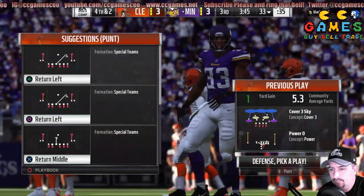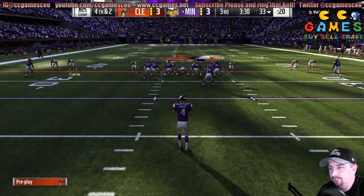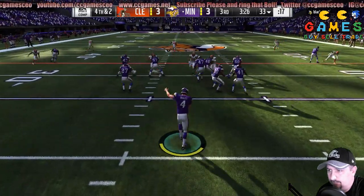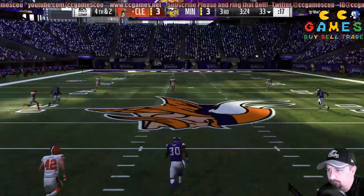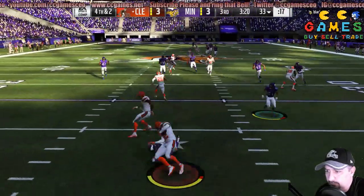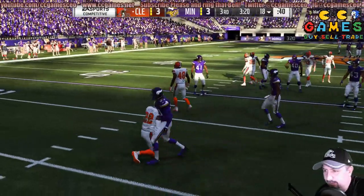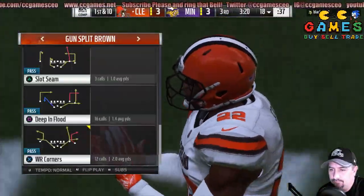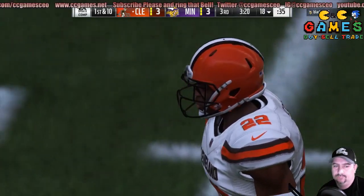3rd and 2, and they ran the ball for only 1 yard, and everybody's going to scream at the offense. Let's give a lot of credit to the defense on that play. Defensive front out leveraged the offensive line. They got more people to the football. Yeah, they won that battle in a big way. It'll be a 51-yard punt that time. And the Browns will take over 1st and 10.